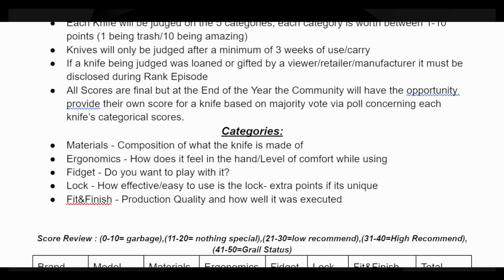So, there is more. If you want to know what each score means, if it gets an overall score of 0 to 10, it's garbage, hot garbage, if you will. Stay away from it, clutch your pennies, do not waste any of them on a knife that scores between 0 to 10. That is unequivocally terrible. If it scores between 11 to 20, it doesn't mean that you shouldn't buy it if you're going camping and you see it at Ace Hardware for $25. It just means that it's nothing special. There's a ton of nothing special knives out there, and I wouldn't prioritize it, but maybe I'd pick it up if I was in a pinch.